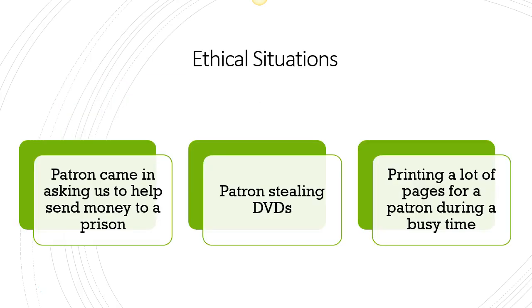So I had a few ethical situations I ran into, which some of it definitely went back to my classes and ethics. We had one patron who came in and was needing to send money to a prison and was wanting us to pretty much do it for the person. And my supervisor had to explain that we weren't allowed to do that because of their privacy. It was a little difficult to explain because they weren't quite understanding, but we eventually did get through and they did thank us for helping as much as we did.